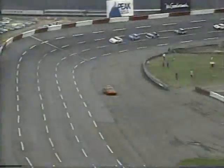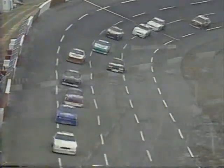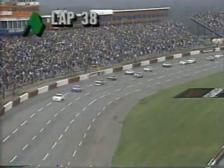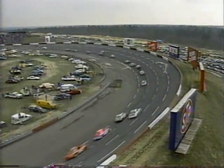We are back at Rockingham, and you are seeing the resumption of the race. The green flag drops, and the competition resumes as Harry Gant still has the lead in this Goodwrench 200 Busch Grand National race. It is Rick Wilson running in second, Mark Martin is third, and fourth is Dale Earnhardt. And a battle for fifth place.